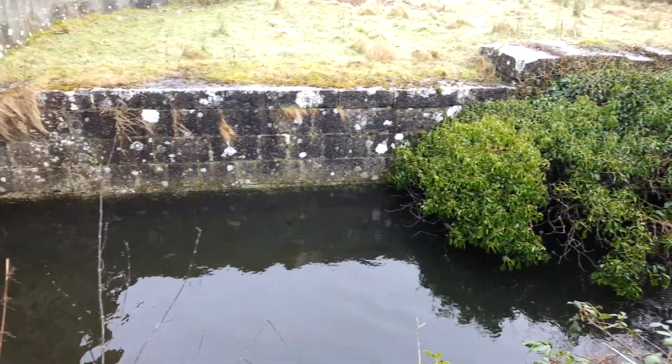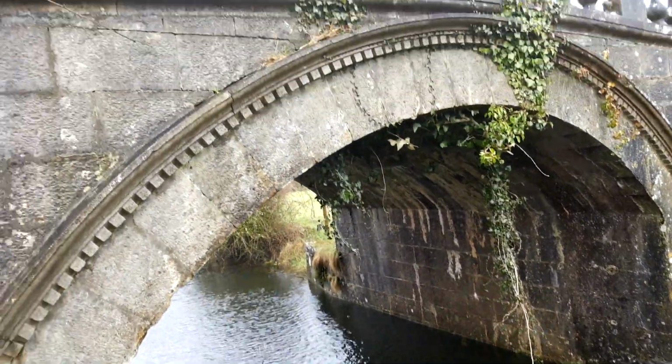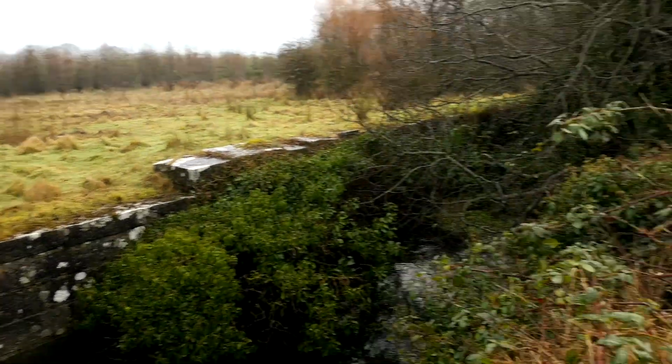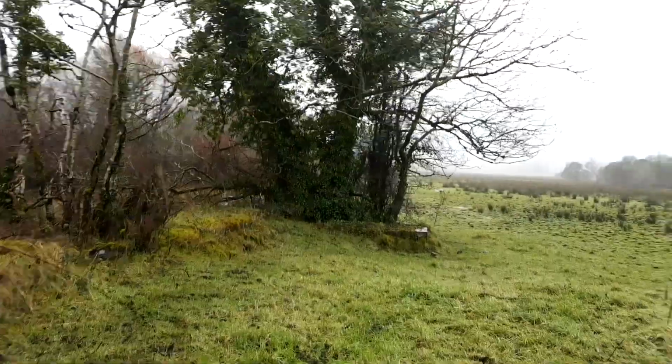The stonework is in surprisingly good condition. This is really an ornate bridge. It's such an amazing thing to see in the middle of nowhere. Look at my boots. Somebody would want to clean up all the muck here, wouldn't they?